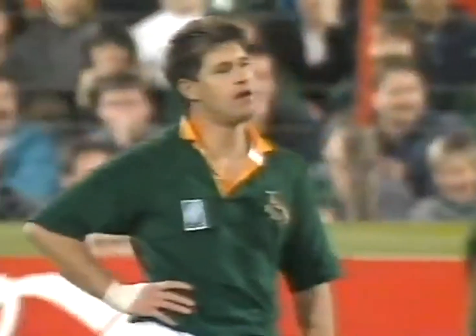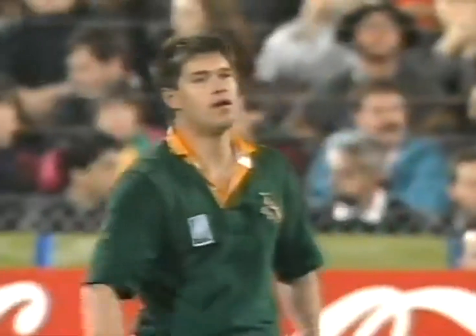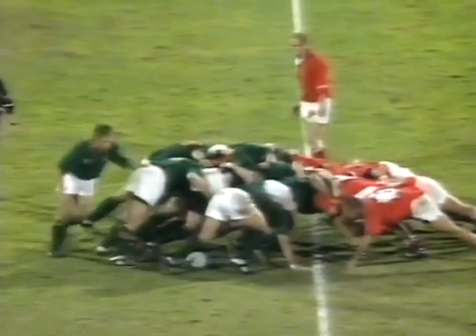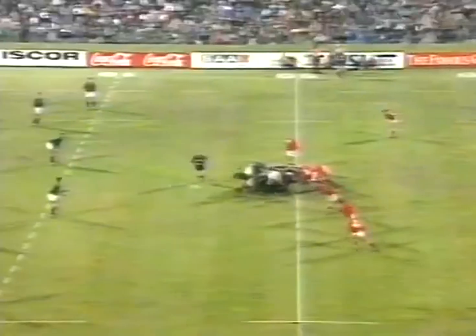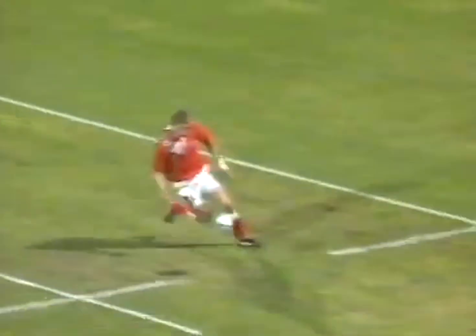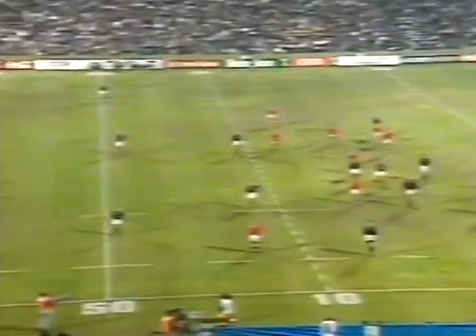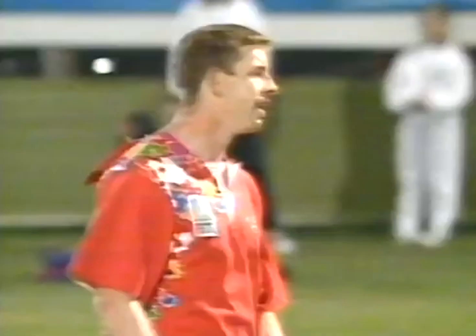Well, in terms of the scrumming, they've proved themselves, and when it's Canada's put-in, South Africa have the advantage of their loose forwards being able to stand off because their tight five are holding them considerably. Stransky, that's a better punt from him. David Lougheed, well, that's a really kind bounce. Not too much room to move in for David Lougheed.